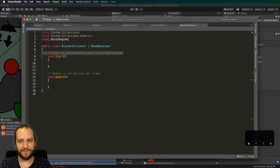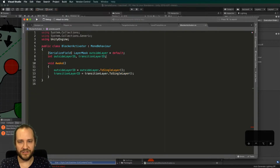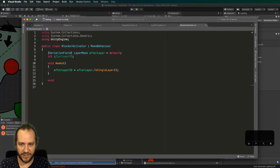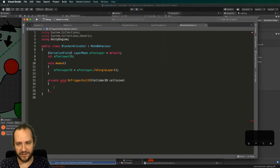Blocker activator will have this code that I just made, but without the transition layer. No transition layer, because it's gonna need just the after layer. After layer ID. All right, and now I can just use the OnTriggerExit2D method.